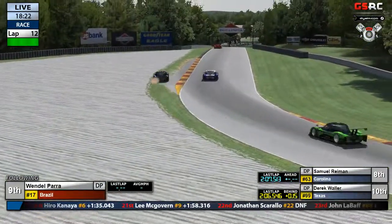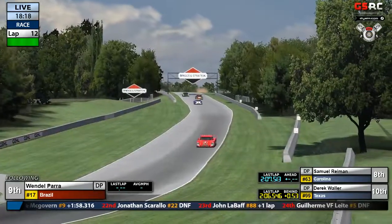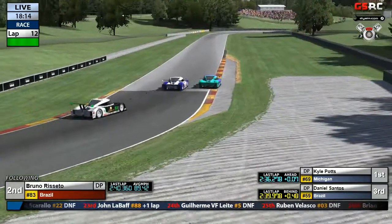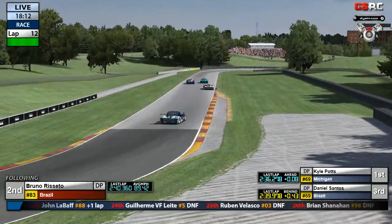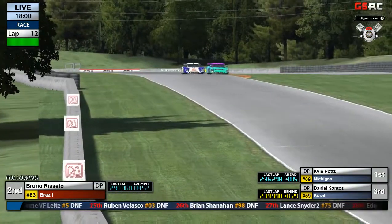In fact, right now he's battling with Derek Waller, who he almost pushes off track, but there's no contact, and Waller just went a little bit wide. Oh, he ran out of gas. He ran it dry. Oh, we're back up front, side by side between Potts and Rossetto, and Potts is still able to hold on to it.